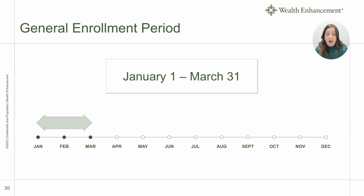If you miss out on enrolling during the initial enrollment period, your next opportunity is likely during the general enrollment period. The general enrollment period happens every year and lasts from January 1st to March 31st, with coverage starting the first month after you sign up during this period. If you miss this window, you must wait until the following year's general enrollment period and may pay late enrollment penalties.